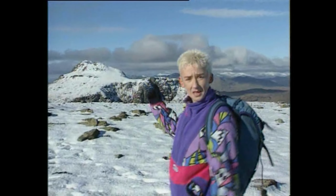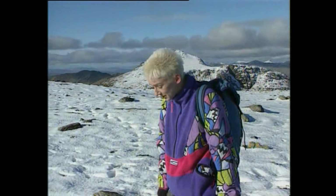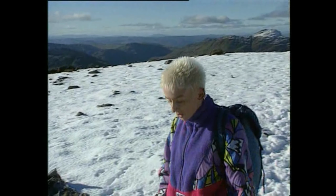This is Beinn Ime. Now that's a mountain that you would normally do in tandem with Narnain just to make a superb day out. And the views just carry on and on. You can see all the way across to Mull and Jura.